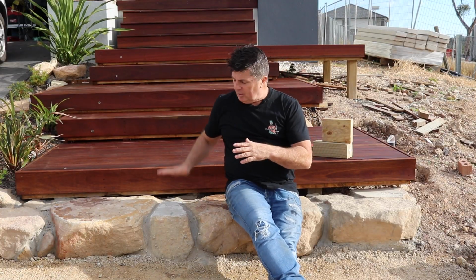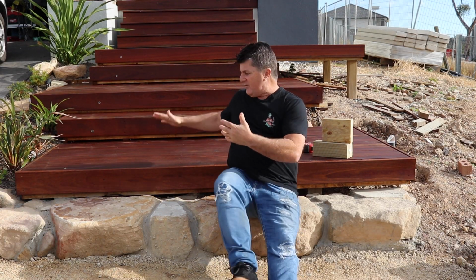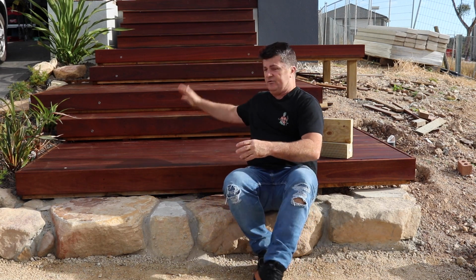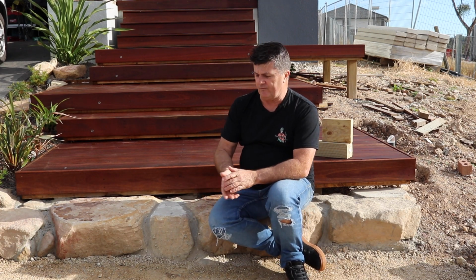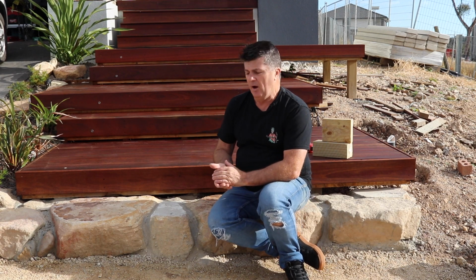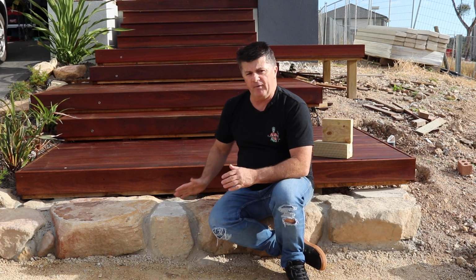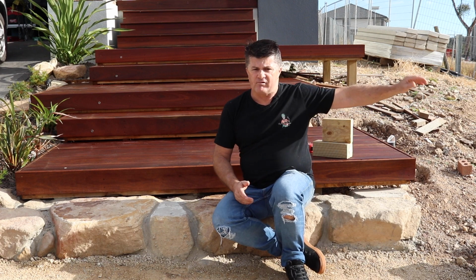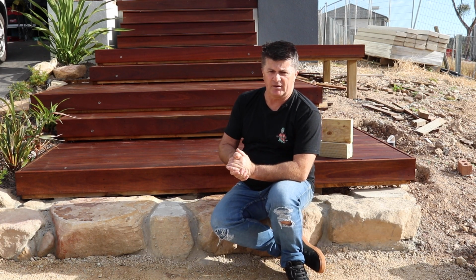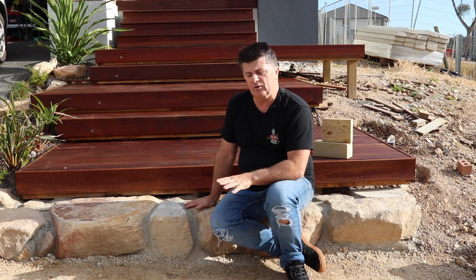Now the bottom step on this, I didn't want yet another decking step, because I think we've just got enough of it, and I wanted to transition between the decking and the decomposed granite that I've used for the small landing space at the bottom. So I live in an area where there's lots and lots of sandstone, and because there's a lot of new houses getting built, they're jackhammering out sandstone, especially as you get closer and closer to the creek bed at the base of the valley. There's so much of it laying around on building sites.